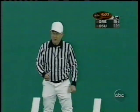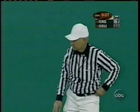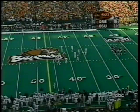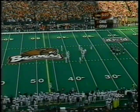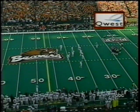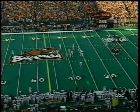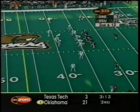Holding. Offense, penalty enforced from the previous spot, 10 yards, repeat second down. So the Beavers hammer themselves with the holding call. That's a 10-yard penalty. This is where they've got to go, that bright yellow line. You see it's up there 3 yards short of midfield. First and 10 presented by Quest. Now after the penalty, it's second down and 13. Being a 10-yard penalty.